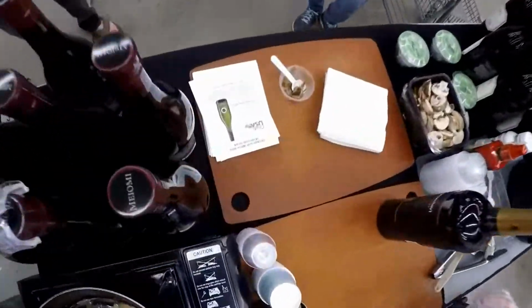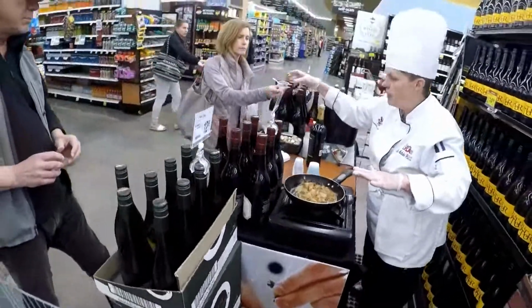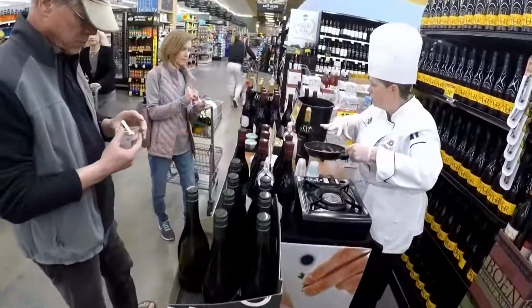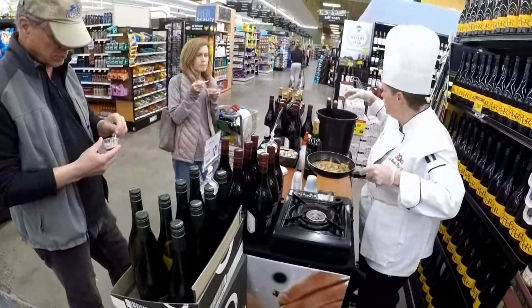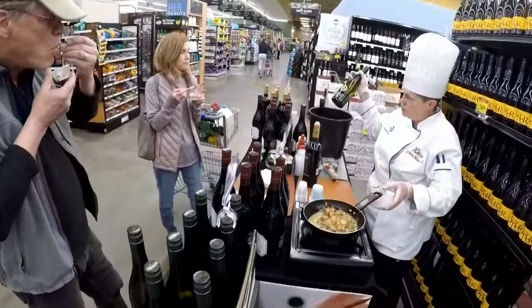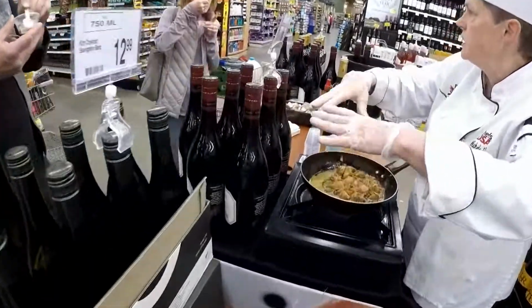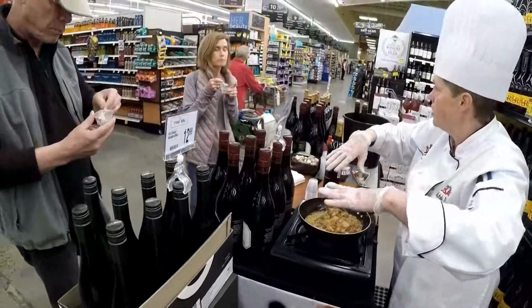So our recipe is super easy. You can put this over pasta. We're doing chicken, so what you're going to do is saute your chicken first, add a little bit of garlic and onion, let that saute. Then you're going to go ahead and add your wine and let that glaze out. What the glaze is that all the alcohol is going to evaporate. So you have all that goodness.